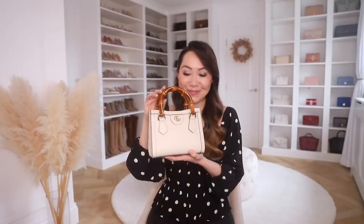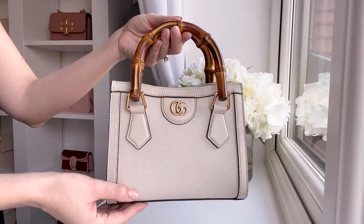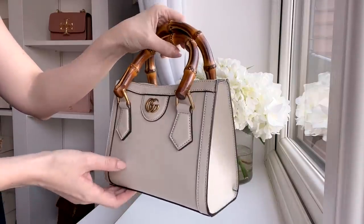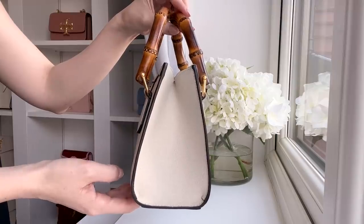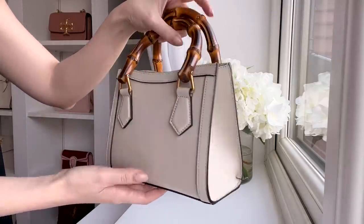Next up is my Gucci Mini Diana, and I had to include this. I have been loving this one so, so much, and there's definitely a theme of my favorite bags recently where I really prioritize bags that you can wear a multitude of different ways. It's what I love about my Valentino, that it looks as great as a shoulder bag as it does as a top handle.